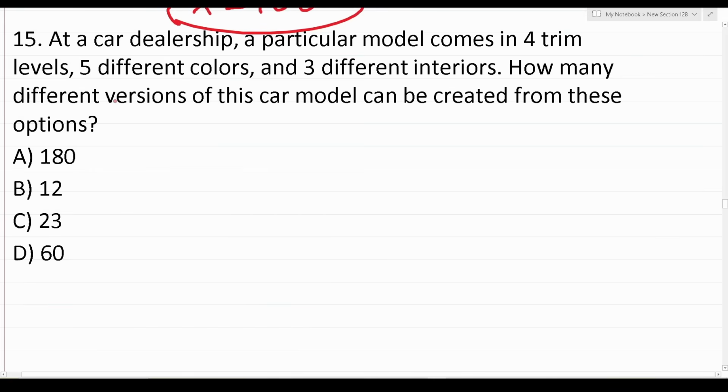All right, so number 15 says, at a car dealership, a particular model comes in 4 trim levels, 5 different colors, and 3 different interiors. How many different versions of this car can be created from these options? All right, so this is a test of your knowledge of the fundamental counting principle.